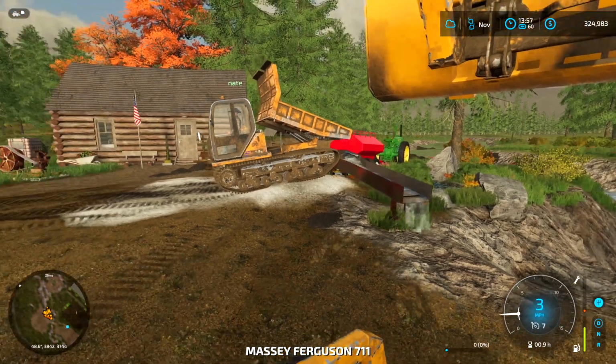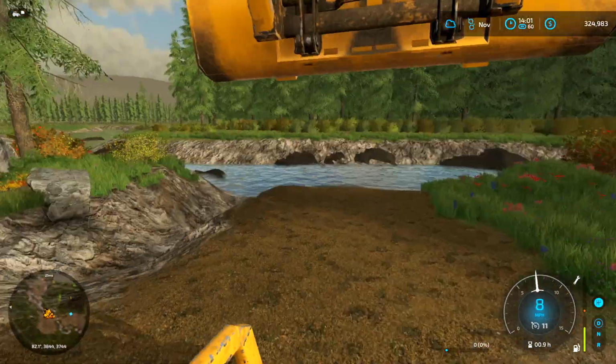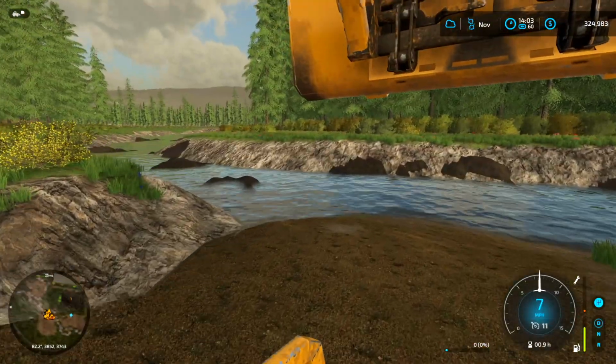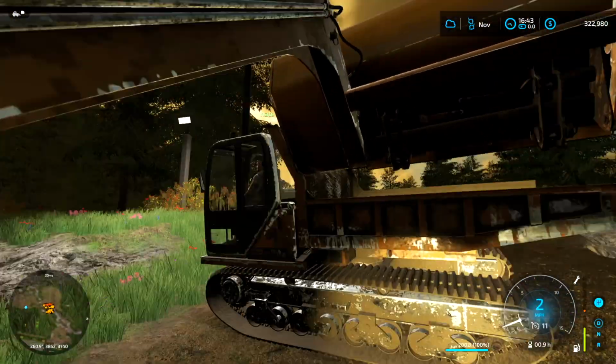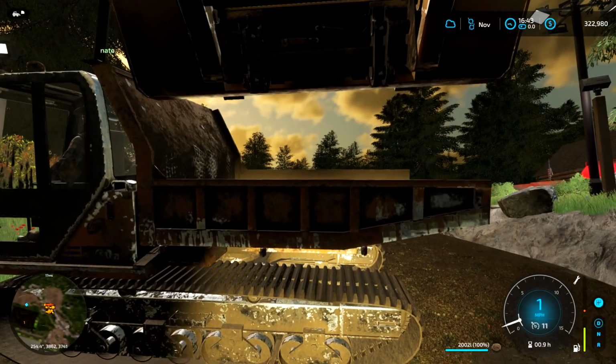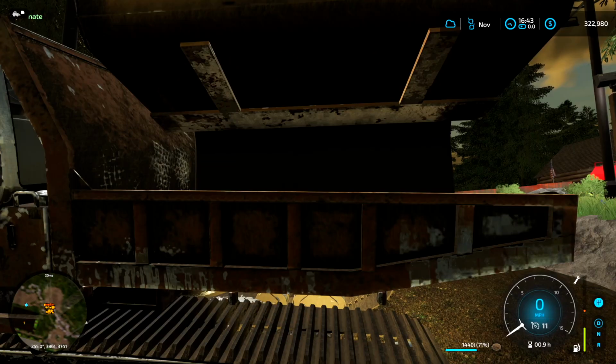Okay, now that we got everything sorted, it's time for me to get to work. I need to get my butt in this creek, and I need to start loading him up with a bunch of pay dirt. Okay, so it's nighttime now. We do have a couple extra lights around here, which works really good for pulling pay dirt out of the creek. But basically, the amount of capacity this thing holds is pretty insane.